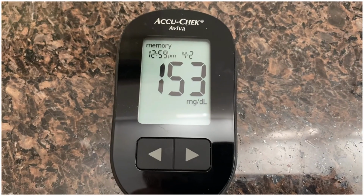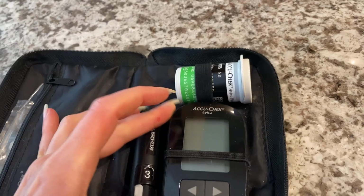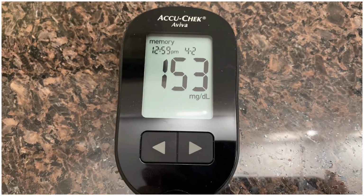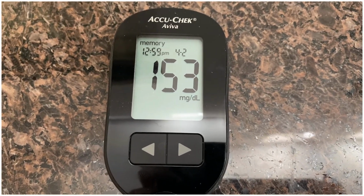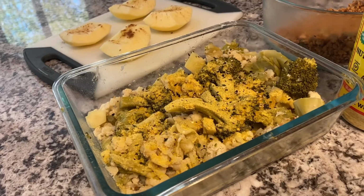I exercised for an hour and 15 minutes. Oh, it went away, but my number was 153. Oh, darn it. That's pretty crazy. I exercised with weights and I only ate 15 grams of carbs and my blood sugar still went up. I'm gonna eat my lunch right now.